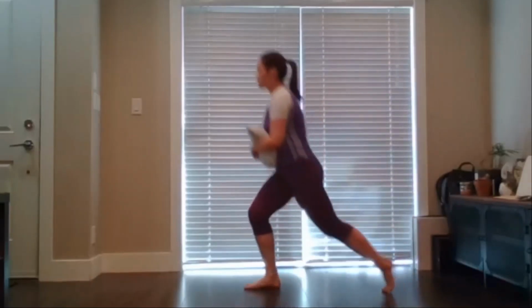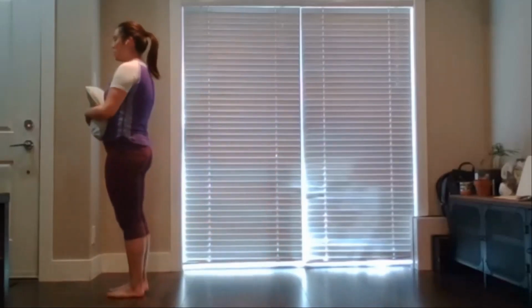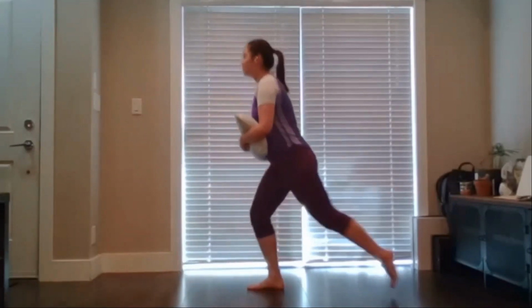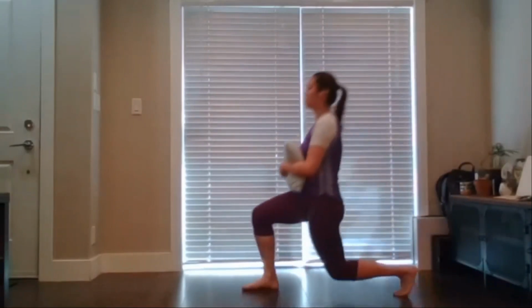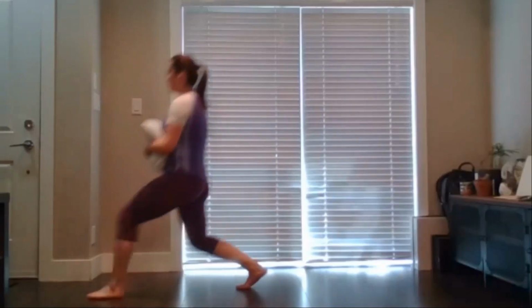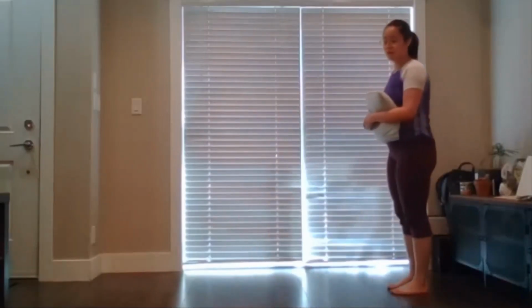So ignore the arms, just the legs for a second. And then you're going to lunge backwards across the room. Okay, let me show you again. Lunging forward across the room. So I'm only doing 2 because my living room is not too long, but if you have a lot of room and you can do more than 2, please feel free to do so.